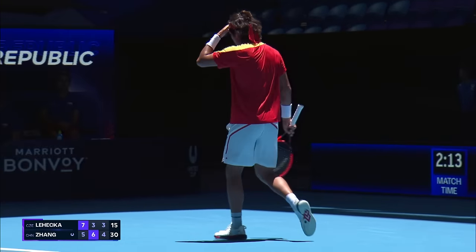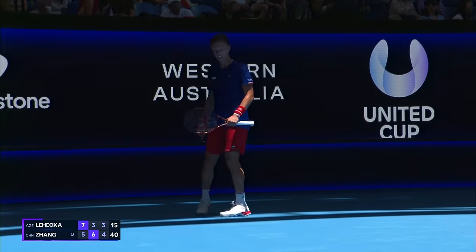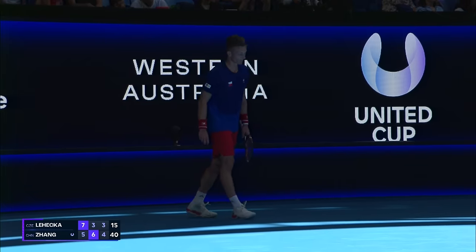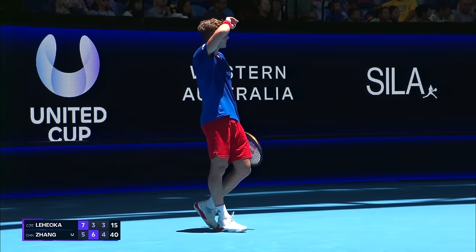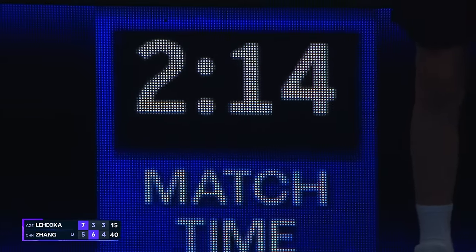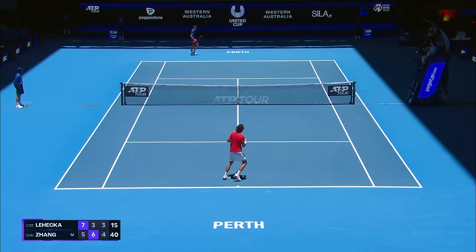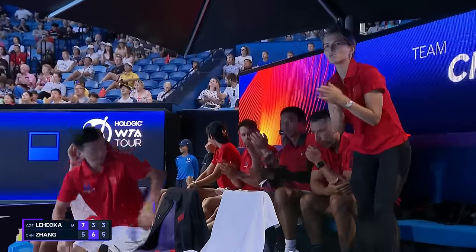That's a very valuable free point off that missed return for Zhang. De-stressing this game at 40-15. Lehecka back in the shadows, trying to find some oxygen. Seals that with an ace, and a game away for Team China, 5-3.